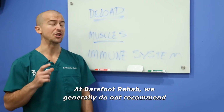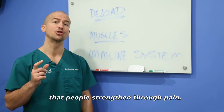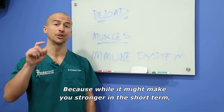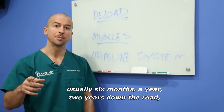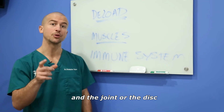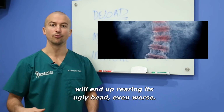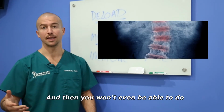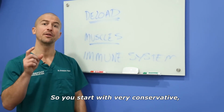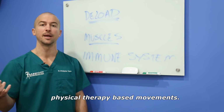At Barefoot Rehab, we generally do not recommend that people strengthen through pain, because while it might make you stronger in the short term, usually 6 months, a year, 2 years down the road, the joint's been taking stress too, and the joint or the disc will end up rearing its ugly head even worse, and then you won't even be able to do the strengthening work you were doing. So you start with very conservative physical therapy based movements.